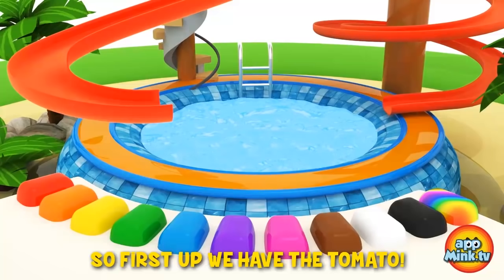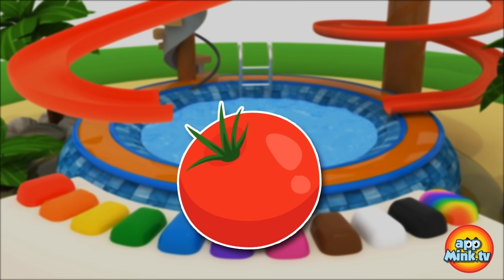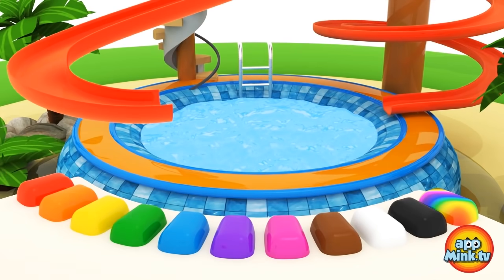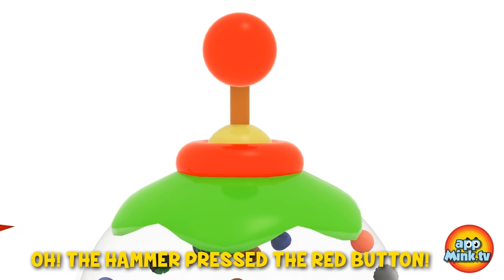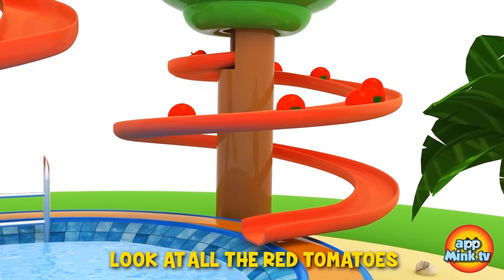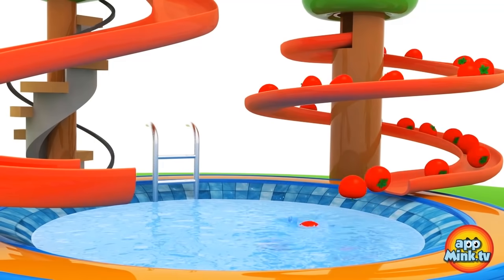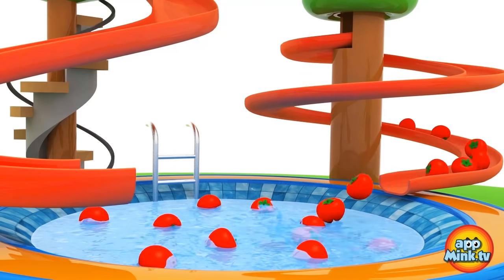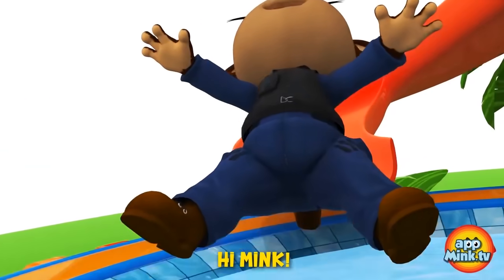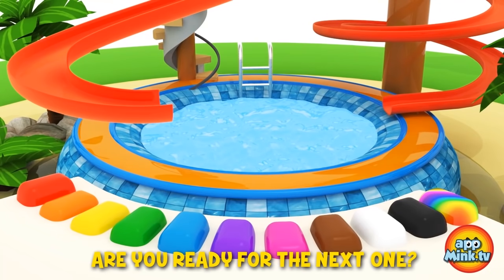All right, so first up we have the tomato. Do you know what color it is? That's right, it's red. Great job. Press the red button. And wow! Look at all the red tomatoes rolling in the pool. Wow! Oh, look! And Mink too! Hi, Mink! Okay, are you ready for the next one?